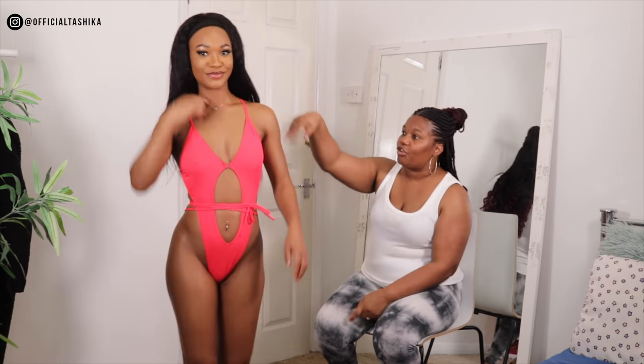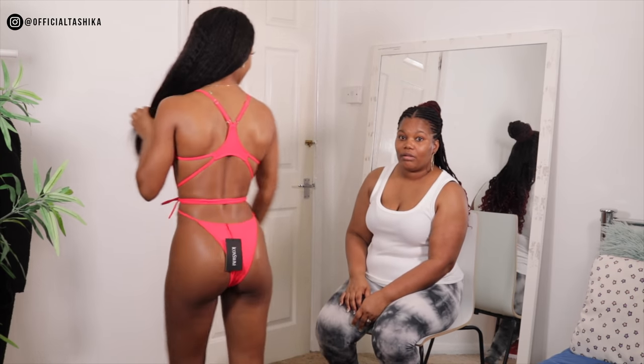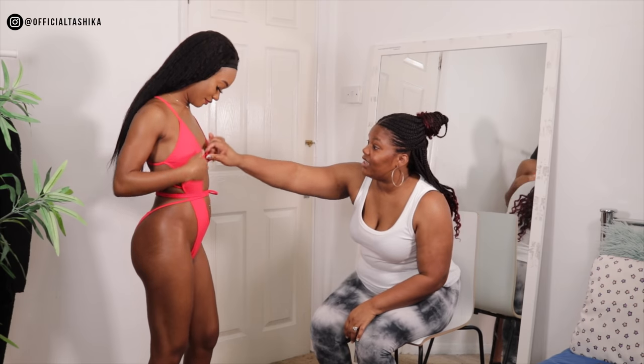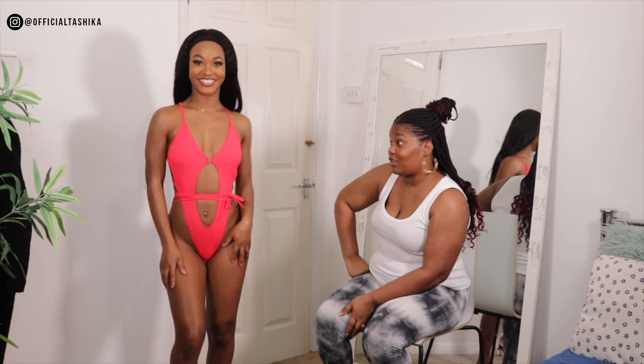Move your ear, Tashika, and turn around the back, make them see its pattern in the back. It's so cute. Yeah. I like this. They can extend it if you want it tighter, see it? Yeah. This fits nicely, Tash. Because sometimes you buy some bad swimsuits, you know, fit yourself up nicely.